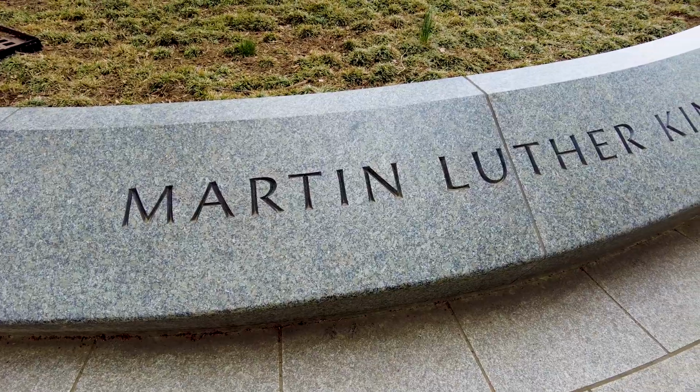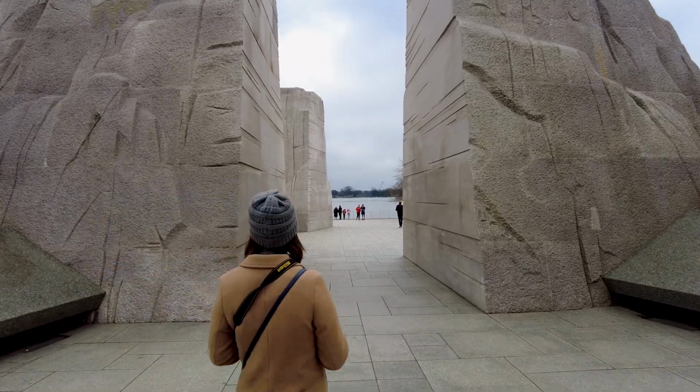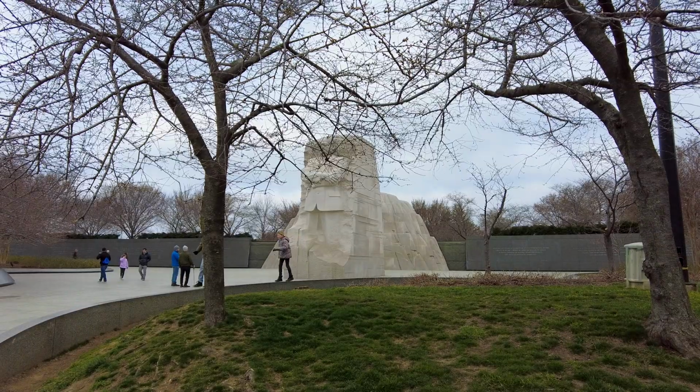Our next stop was the Martin Luther King Jr. Memorial, which was a short walk from the Lincoln. As you enter, you walk through the Mountain of Despair before you reach the Stone of Hope, which opened in 2011 and stands 30 feet high overlooking the Potomac River.